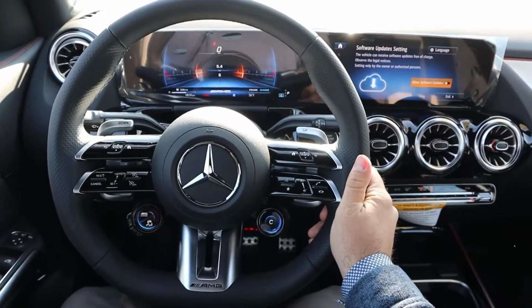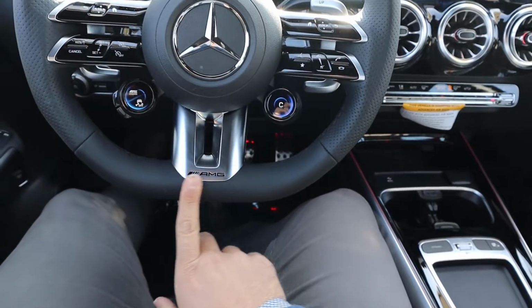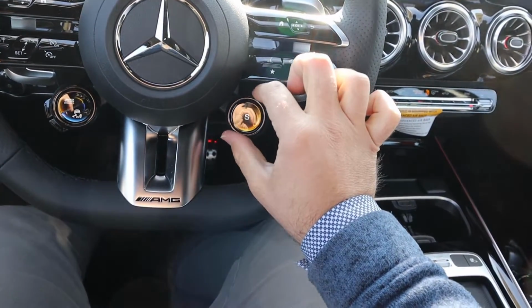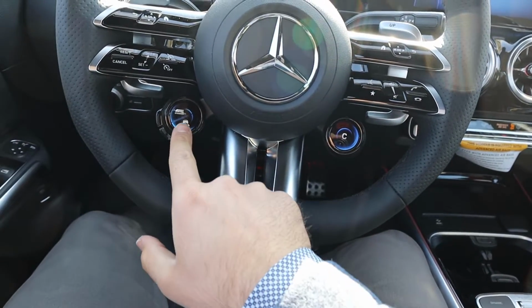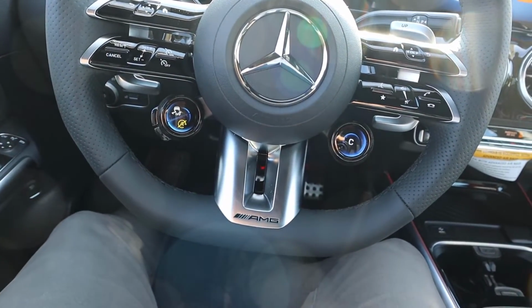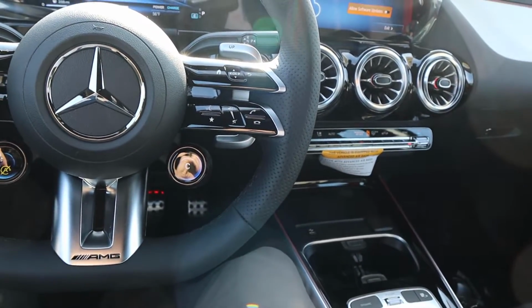Now we've got the AMG style steering wheel, so perforated on either side so you can get a better grip, and then you can see the smoother trim here at the bottom, and it's also at the top. AMG logo, and then we got the cool drive mode select here on the steering wheel, and then also you can change different functions, just press those buttons in. Just creates a little bit of theater, I think, with the car. And then tons of practical controls. It's kind of a control overload here.